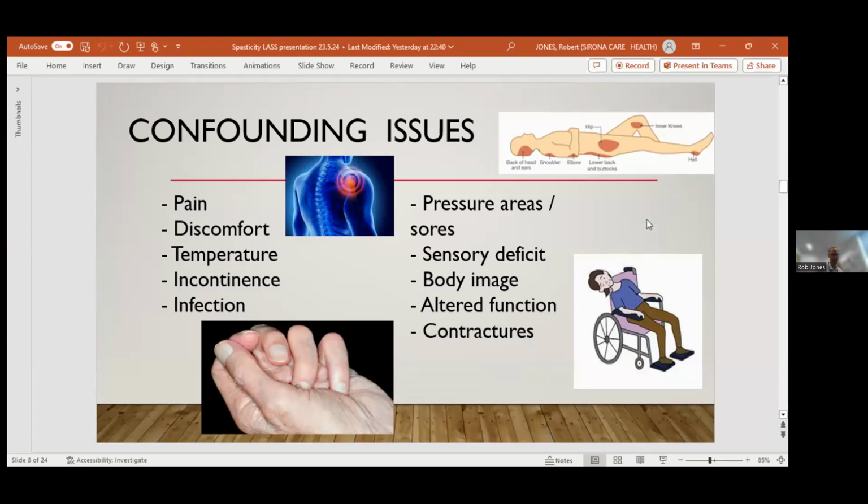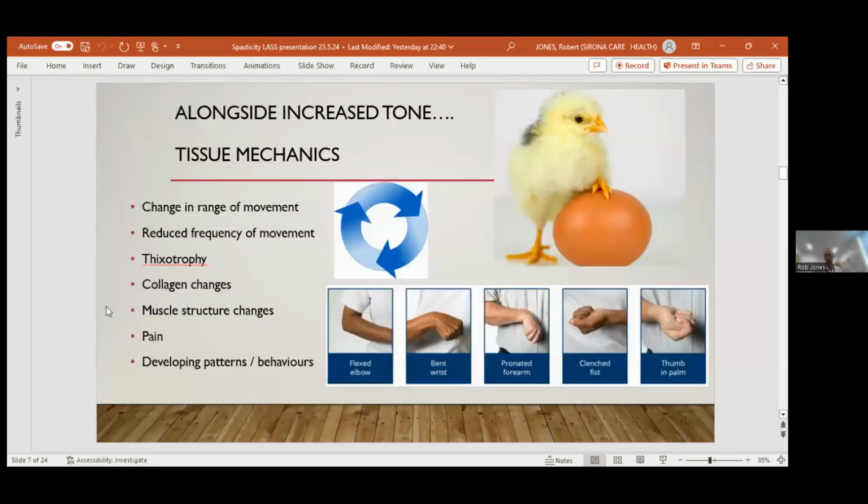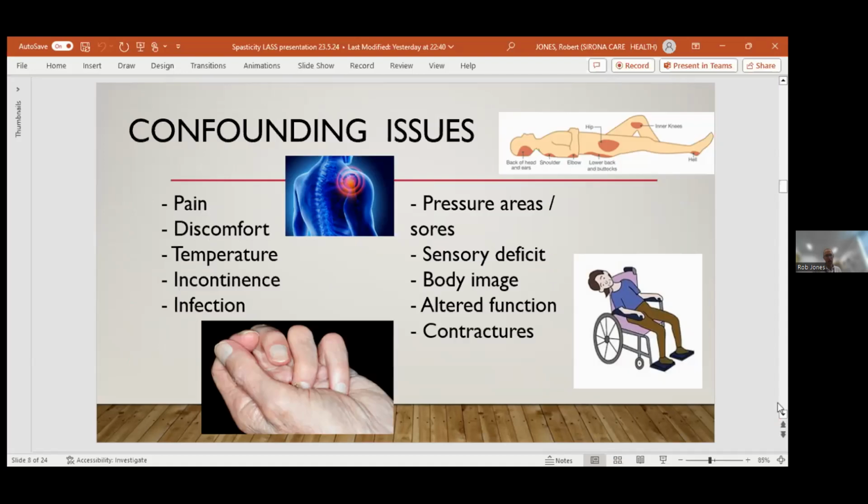On the other hand, on the previous slide, I was talking about some of those other changes, the changes in soft tissue around the areas. If that infection has been sustained, then you actually might find that the level of spasticity and tone remains increased even after that infection passes.